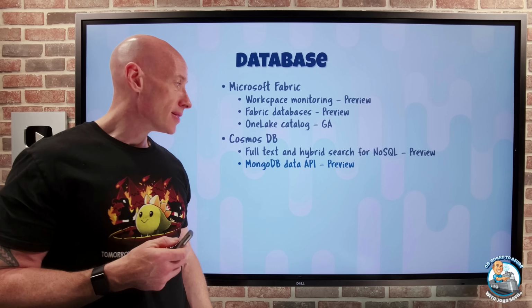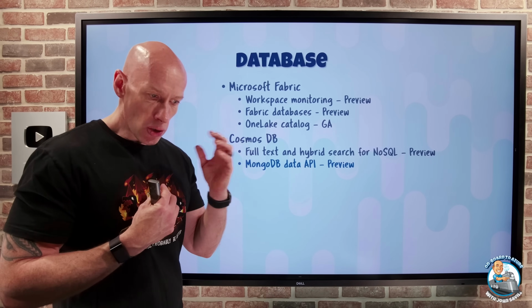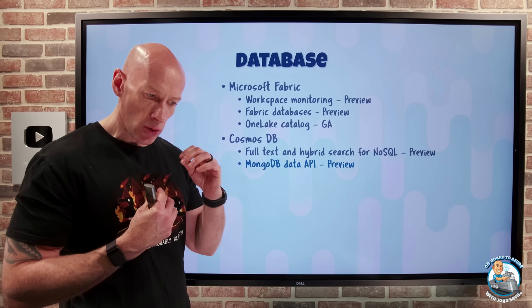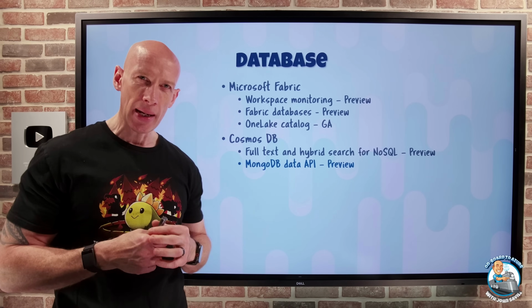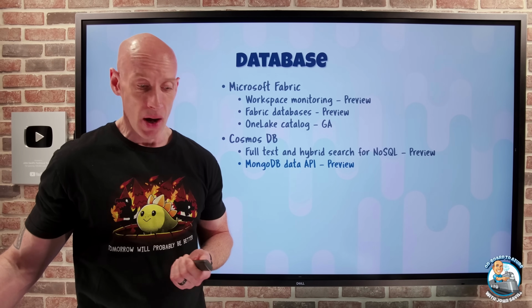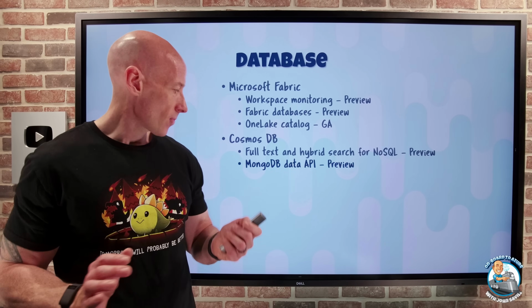MongoDB vCore instances now have a data API. Ordinarily, to interact with MongoDB, I'd need particular drivers or software. What this does is let me just use a REST-based API call, essentially abstracting the details of MongoDB from my application. All my app has to be able to talk is an HTTP REST API, which basically anything can. I don't have to add my own abstraction layer to that.